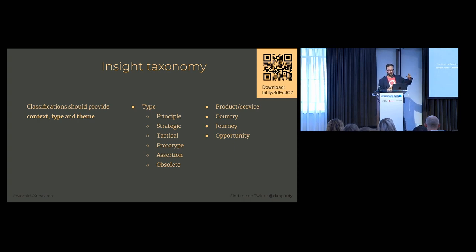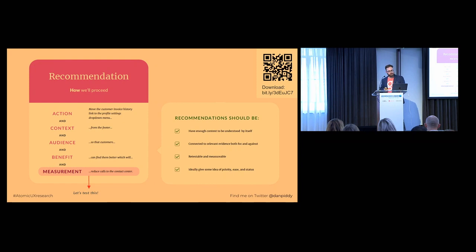The type is also interesting. We've got principle, something that affects every part of the organization. Strategic, something particular to our team or feature, but that guides our strategic thinking. Tactical insights are likely to be very specific to a particular use case, like the one example I just gave you. And I think it's also very important to make clear when the insight is specific to a prototype. We discussed earlier that we might need to add an insight as an assertion or hypothesis. I'll talk about obsolete in a second.